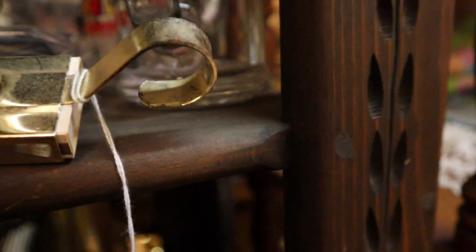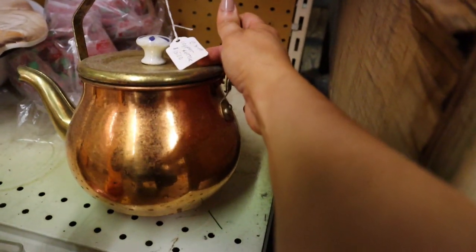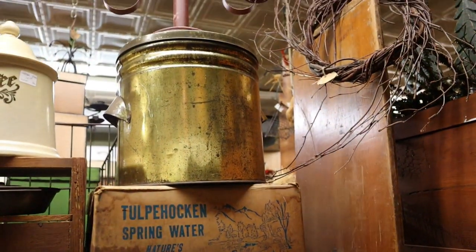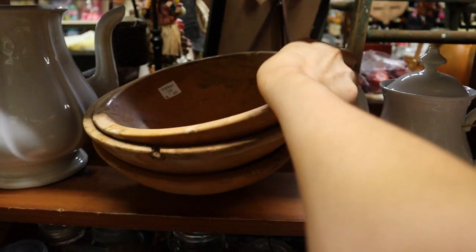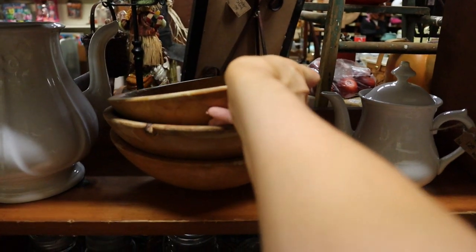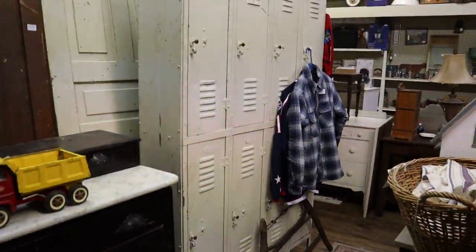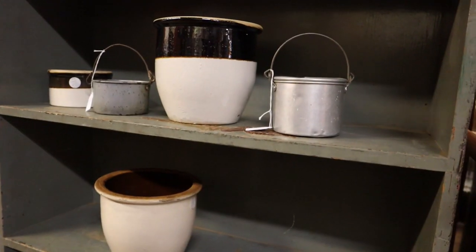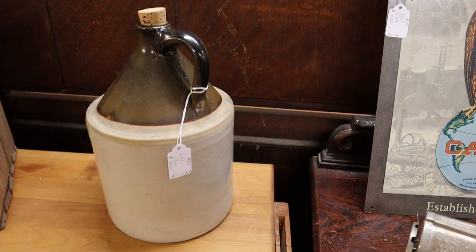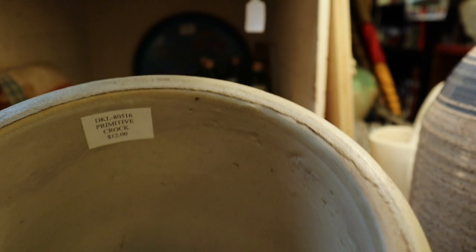Guys, this is pretty cool. It's a candlestick holder, but it has a slot underneath for a pack of matches. So they have a lot of Crocs, and they are really good prices. This one's pretty big, and it's only $12.